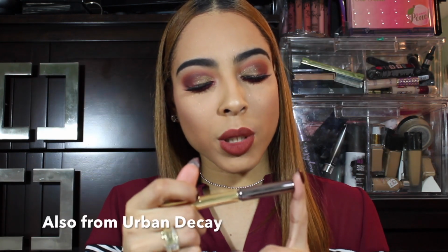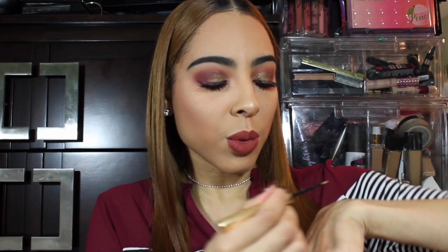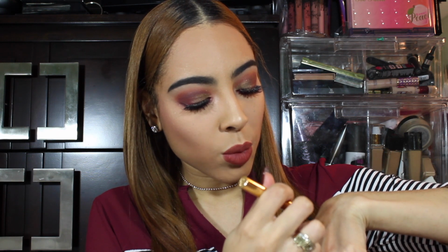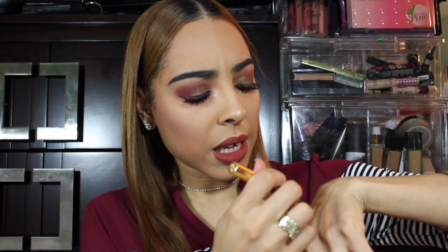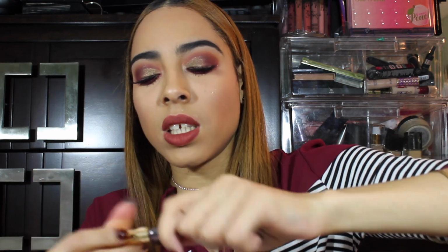This is the Razor Sharp Long Wear Liquid Eyeliner, and this is what it looks like. A super tiny brush, and it's, like I said, a liquid eyeliner. This is the shade Gold Rush, and what I love about it is obviously the very thin brush, because it makes it super easy to apply eyeliner or any detail to your eye look. It's so super pigmented, and it's packed with lots and lots of glitter. You can't really see the glitter, but you can see how pigmented and shiny and beautiful that is.